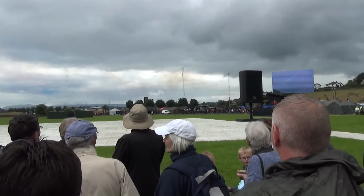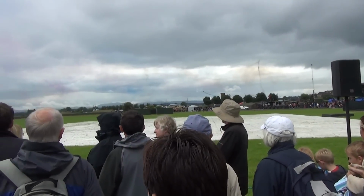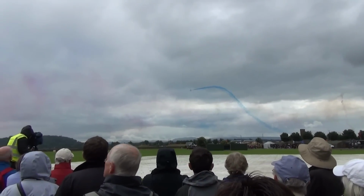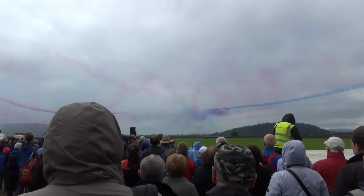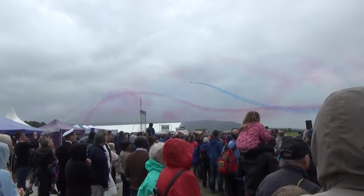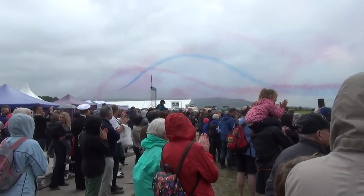Left and right, the Synchro Pair are about to perform their final maneuver of the display, the double rolls. Ladies and gentlemen, please a big round of applause for the Synchro Pair.